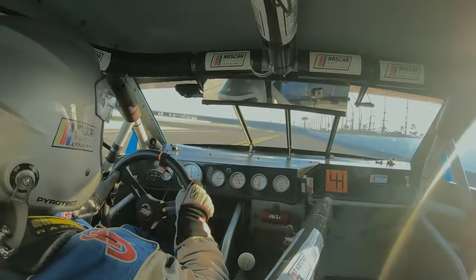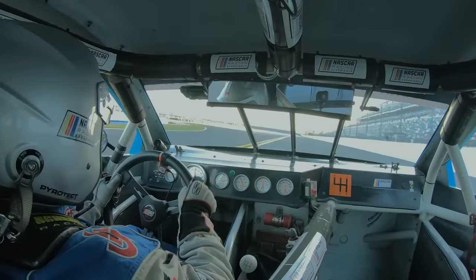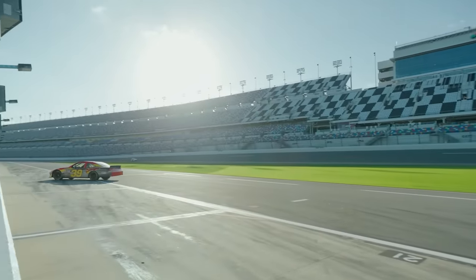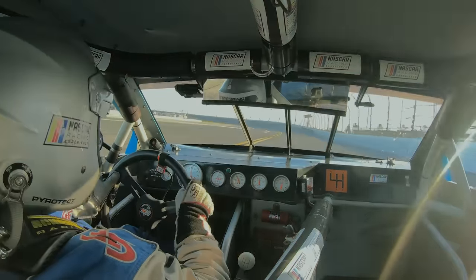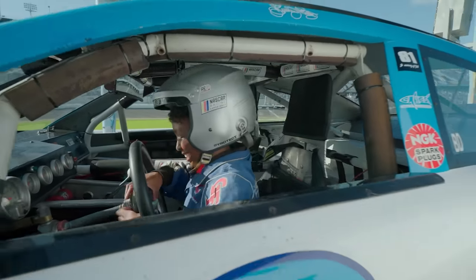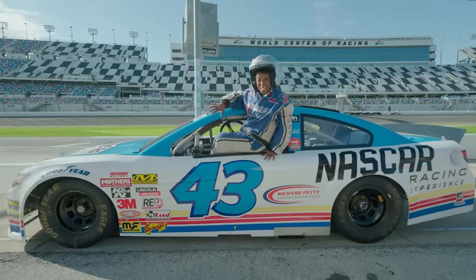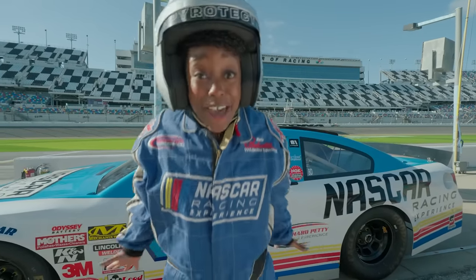Whoa, this is so cool. I can't believe I'm driving a real race car. Vroom, vroom. Race car Meekah coming down the track. I can't believe how fast I'm going. Oh, wow, this is so fast. Wow, that was amazing. Did you see me? I was going so fast. Woo! That was one of the coolest things I've ever done.